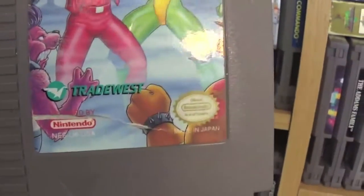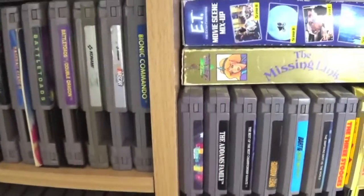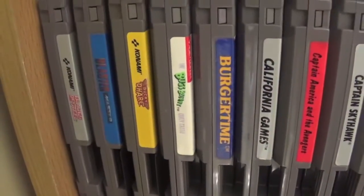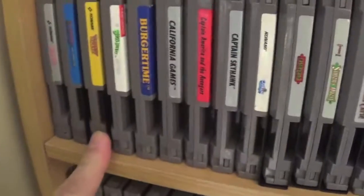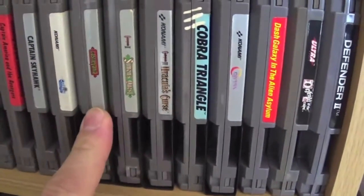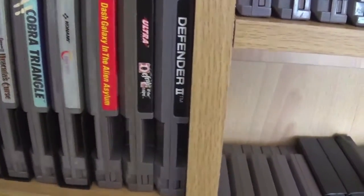The label's kind of messed up at the bottom there, but after watching the Game Chasers, I didn't want to get caught slipping leaving that one behind. So we got Bucky O'Hare here. That's one of my better ones. There's my Castlevania series. Contra, gotta love that game.